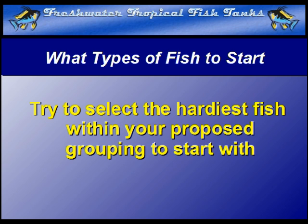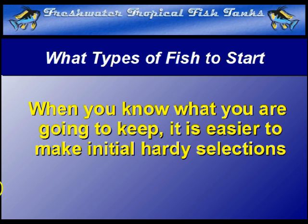Try to select the most hardy species within your desired grouping as starter fish. You should consult with your local aquarium store experts to identify the ultimate species you want to keep. Once determined, choose fish in that select group that are the hardiest and able to survive the rigors of initiating the nitrogen cycle during the first 6 weeks while the aquarium is running. When you have an idea of the fish you want to keep, it makes it easier to decide which of that select group will make it best.